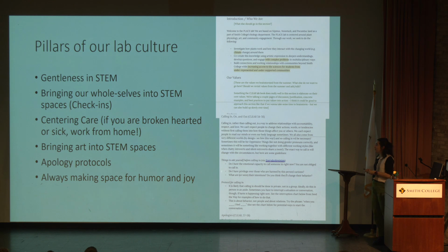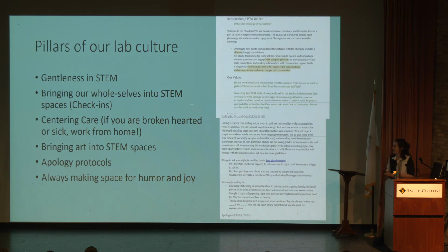We also work to bring our whole selves into STEM spaces. We always check in with each other at the beginning of meetings, just on our humanity before we get into the science. We center care. This is a line from the Clear Lab: if you are brokenhearted or sick, get out of here. We want you to take care of yourself, and we'll figure out the job later.